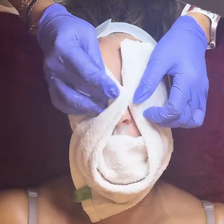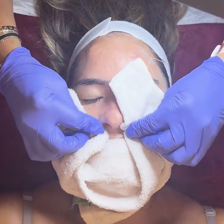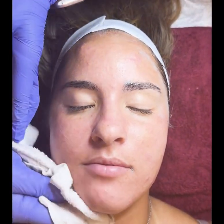Now we'll do a little cleaning. It's also easier to remove the mask from the client, the soft mask. I add a little bit of hyaluronic serum.